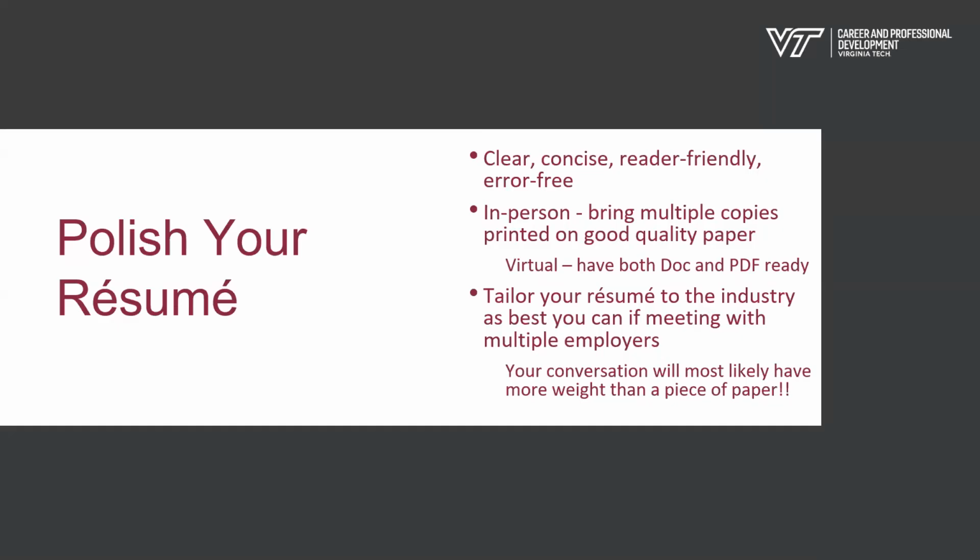Of course, you want to polish your resume before going. I always like to caveat this a little bit. I hesitate to put this in a presentation because I don't want it to come across as us saying to anyone, your resume has to be perfect and that your success at a career fair is going to be based on a piece of paper. Quite the opposite. I'm going to go to that last point on the slide. Your conversation is much more likely to have more weight than a piece of paper.